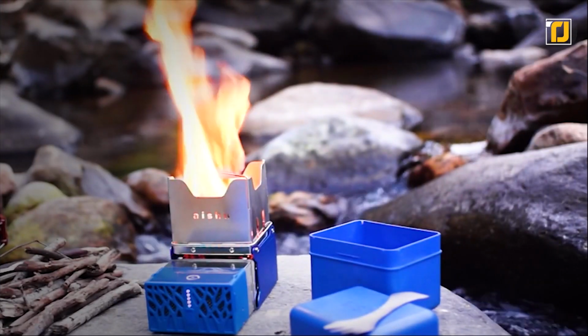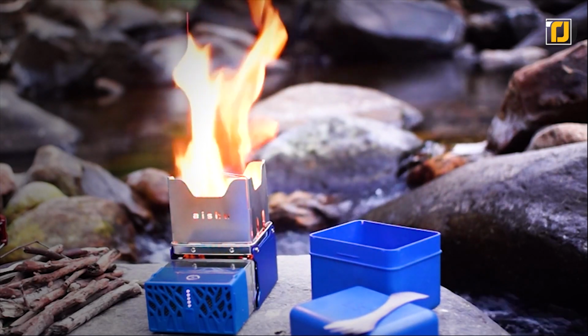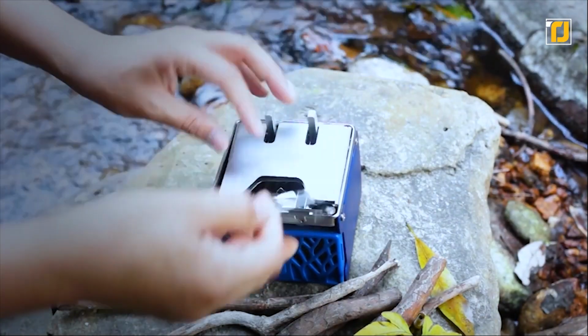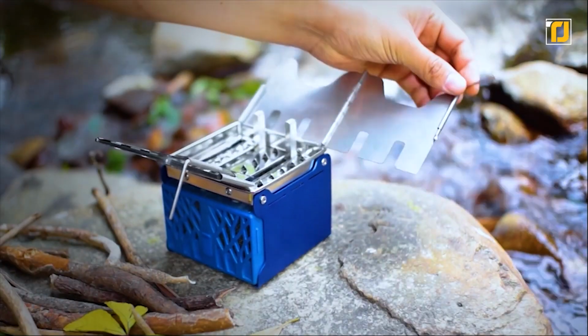It uses natural materials like branches and grass to burn and produce the heat, which it then turns into power for your daily use, all the while cooking your food for you.